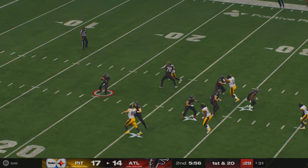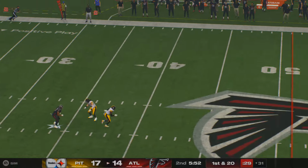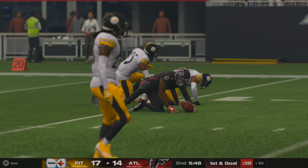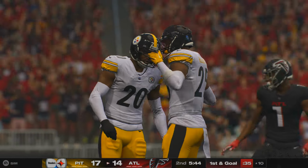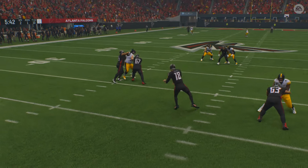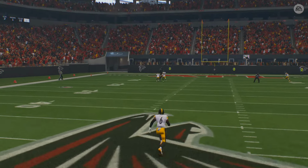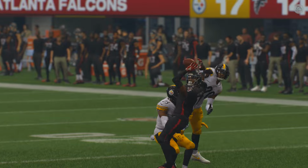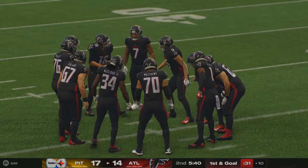Here's Cousins. Looking deep here for Mooney. And that is caught at the 10-yard line. And he takes it down deep into Pittsburgh territory. It's a big play there for Atlanta. 59 yards. He's already got one touchdown this first half already. That very nearly was a second. Defensively, they're going to have to figure something out because he's been able to outrun the defenders early and often so far.